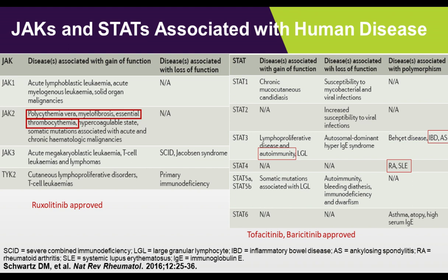And then if we look at the knockouts, we've learned some things about that in terms of autoimmunity and also IBD and RA and lupus, so that we can see that we're essentially talking about Tofacitinib and Baricitinib here in terms of STAT3s and STAT4s and RA and lupus. So these would have predicted that we might find these kinds of things.